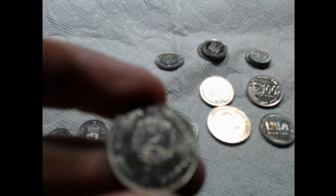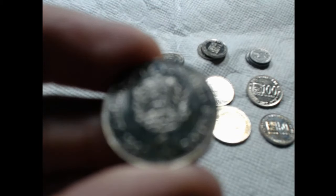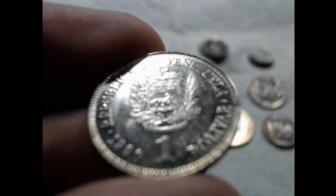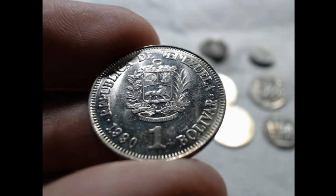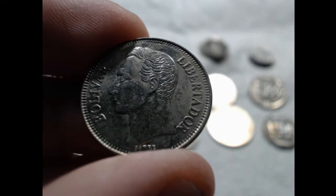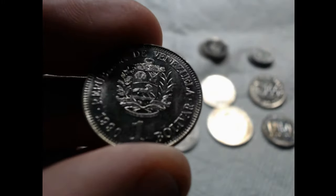Next piece is also a 1990. All 3 of these are going to be 1990. This is going to be the next denomination down, which is a 1 Bolivar. 1990 Republic of Venezuela. There were 600 million of these minted. It is nickel-clad steel, and the rarity index is 6.